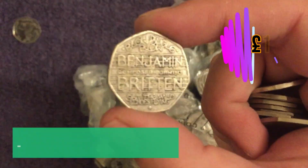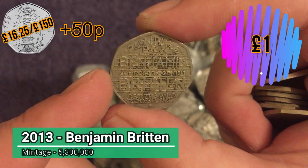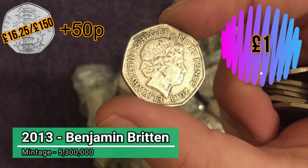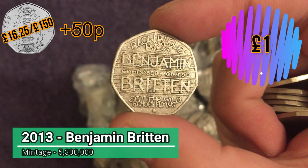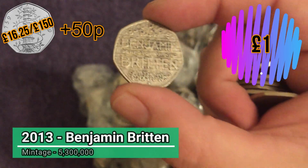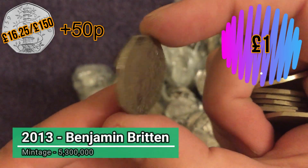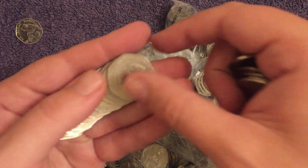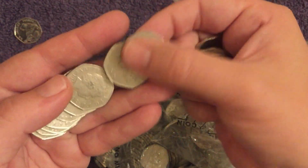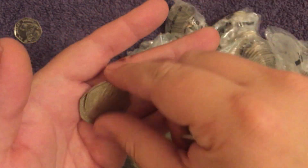There we go, there's our first above face value find. To be honest, in that condition, it's probably not going to be kept. In fact, it will, because it will go into the Kew fund, but we're bending the rules probably a little bit here because our value up the top will be for a normal circulated Benjamin Britten. But even that isn't going to be worth a fortune. Even in a decent condition, you're only talking £1 to £1.50. I'm sure. I will double check on eBay as I usually do.